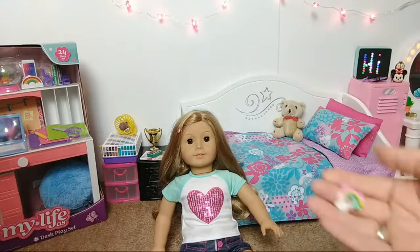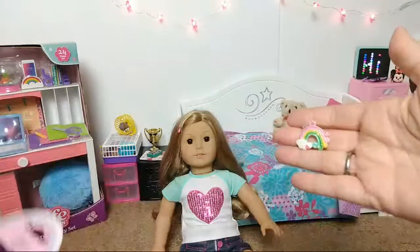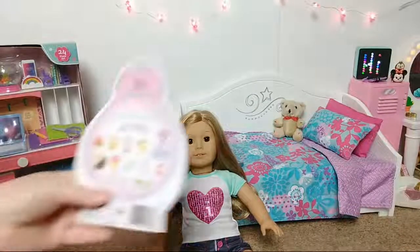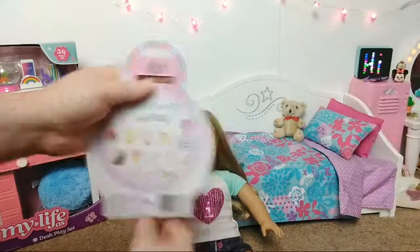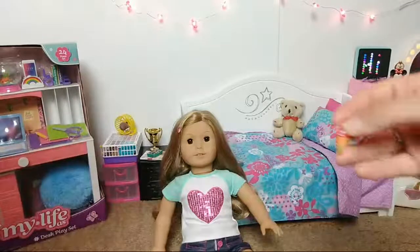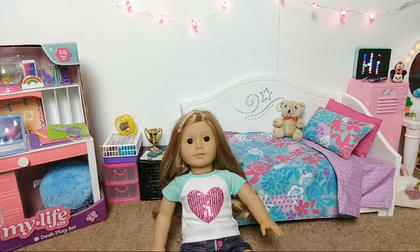What'd you get for mystery? Oh, yours is so cute. A rainbow. I like that. Oh, look, a rainbow for Rainbow. Yeah, but that's some of the cool other ones that they have. A little rainbow. Unicorn. A little unicorn. And then show the ice cream by itself. That ice cream is cute, too. I hope that they fit on the doll's necks.